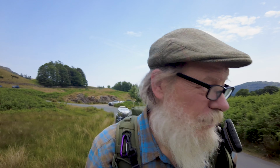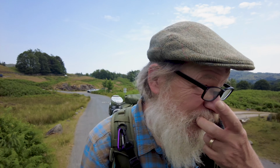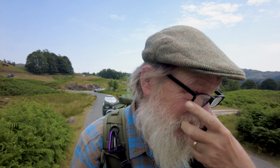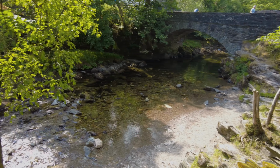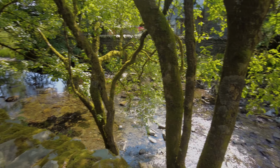Not to take pictures at that particular point, but walking along, and we're heading for Skelwith Force, which is a waterfall. I think I might have covered it in a video quite a way back when I was doing the Cumbria Way, but I thought I'd go back there. How good it'll be today with all the dry weather we've had, how much water will be in it. But we'll go to Skelwith Force, maybe go to Skelwith Bridge.